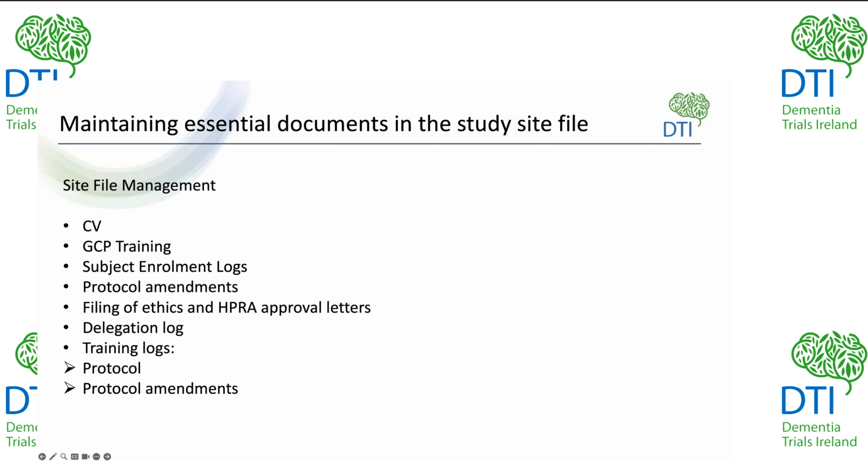It is quite common for changes to be made to the protocol or other trial documents after they've received regulatory or HPRA and ethics approval. These are referred to as protocol amendments. These amendments should include the likes of new study dose information, change in study cohort sample size, change to inclusion/exclusion criteria, adverse events or serious adverse events, protocol design change.